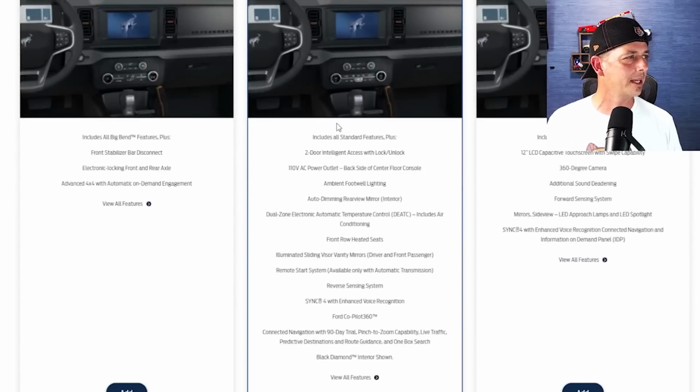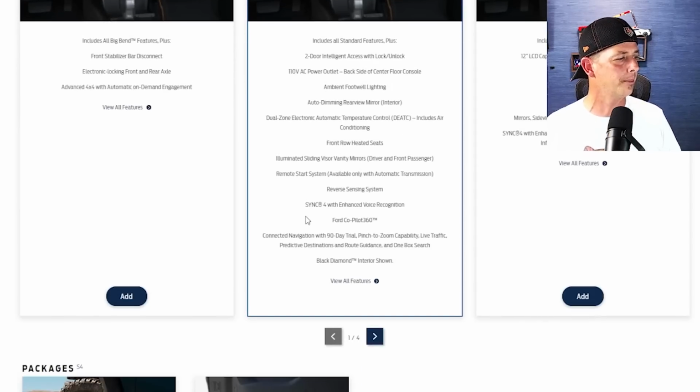So let's see. Here's some more of the breakdown of the mid package. So we're getting the 110 AC outlet in the back, the foot lighting, auto dimming rear view mirrors, dual zone, front heated seats, which, trust me, if you got the doors off and it's a cool spring night or a late fall night, you're going to want those. Now, I wish that they would include an option to add a heated steering wheel, because believe it or not, that does make a difference when you're driving. But they want to push you into the higher end packages, which I get. It is a sales point, but I like it.